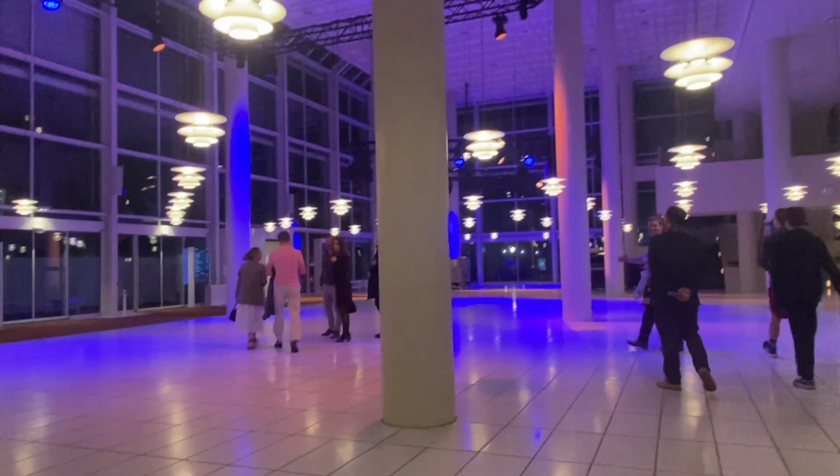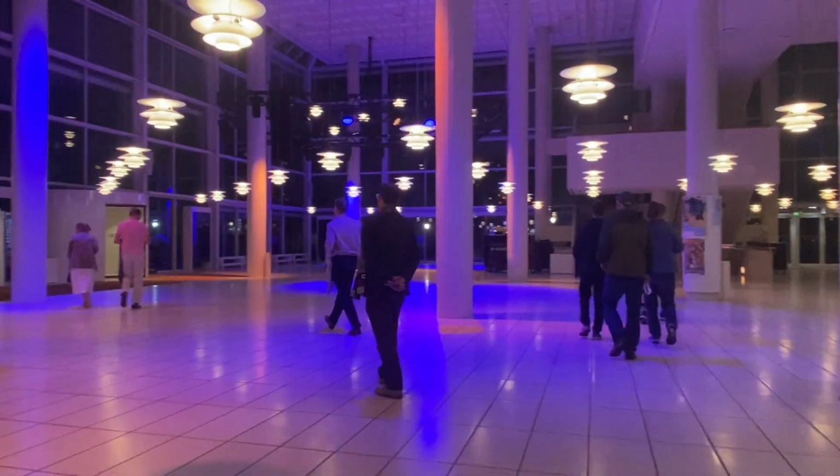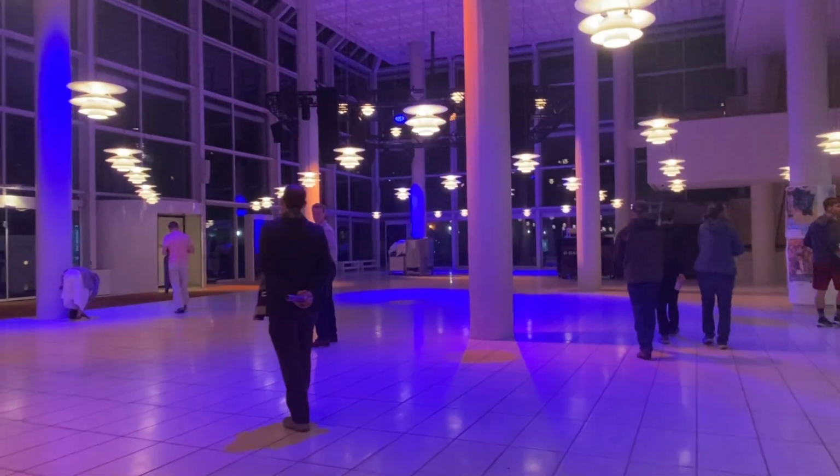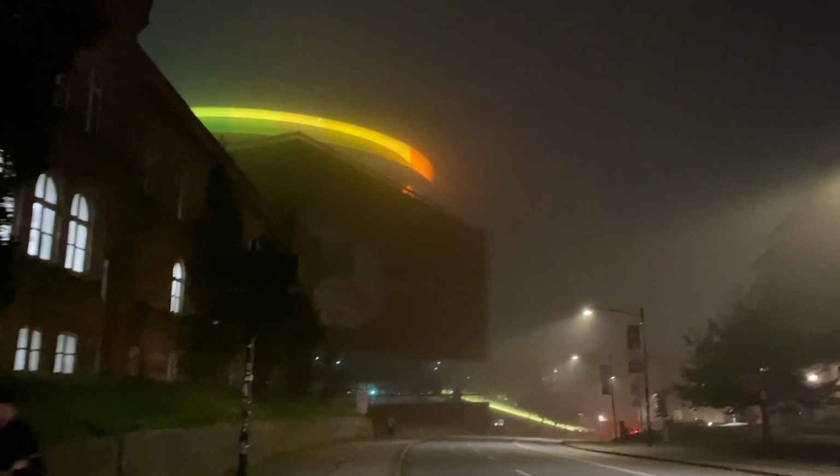The concert finished quite late, but it was worth it. It was so foggy once we walked outside. Luckily, I didn't have to wake up early for parkrun the next morning because it starts at 9 o'clock. Sleep in!